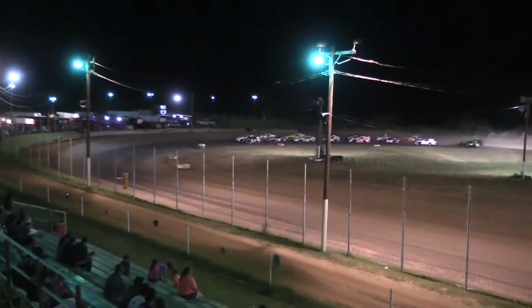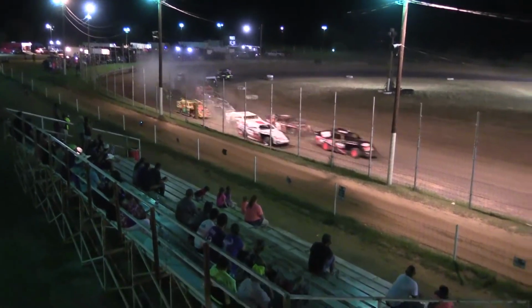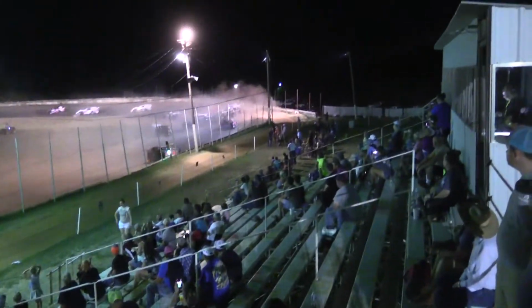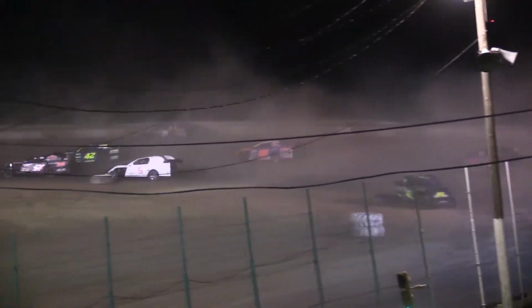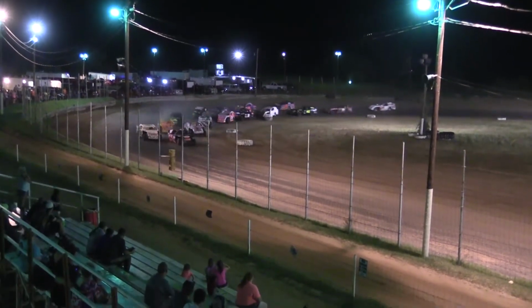As we get set to go green, here we go. Through contact with Florio, Guyton cuts right through the middle, causing issues right out the gate. And we're green. Here we go.